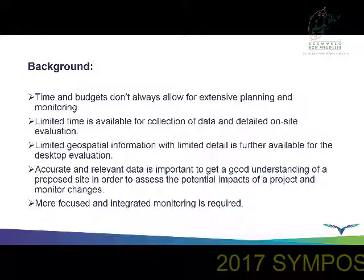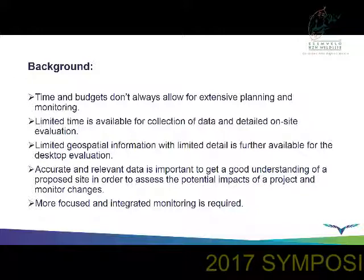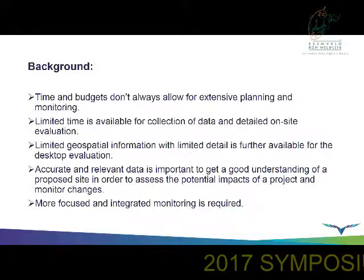And accurate and relevant data is important to have a good understanding of a specific area that you're interested in, and to predict potential impacts and do assessment and monitor changes. And we also require more focused and integrated monitoring, I believe.